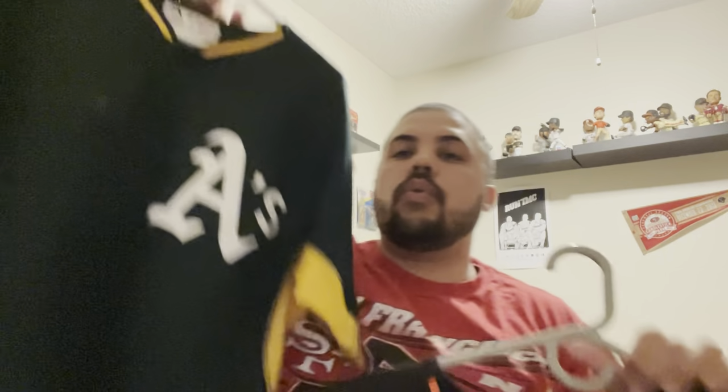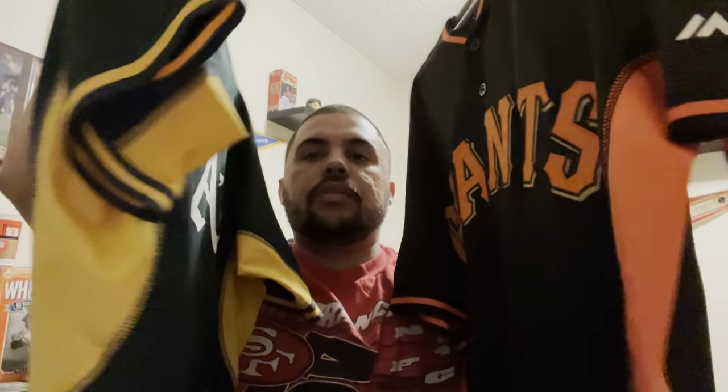2016. The MLB had these style specific jerseys with those jock tags right there with the team, the same style, same materials, everything, right? So this with the little collar right there. I don't know if you can see where the collar ends there on both.